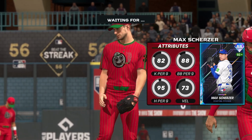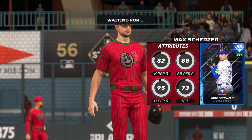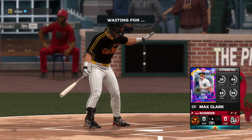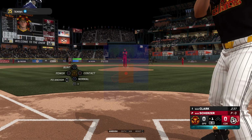Well, this guy's got sort of a tweener, not quite a slider velocity and not as slow as a curve. It's in between, and he adds and subtracts velocity on it, which makes it harder for the hitters to really get that front foot down and have the timing they need to be successful. All right, ready to get underway. And now the center fielder, Max Clark.